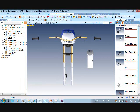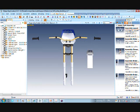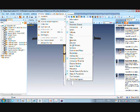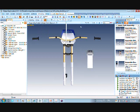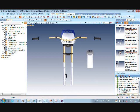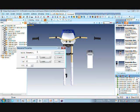Now, let's create an animation for the pin. Let's create a new sequence. And let's name this sequence as Mudguard.